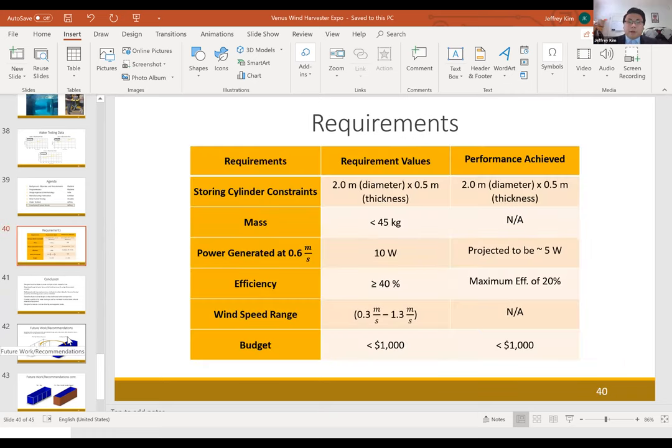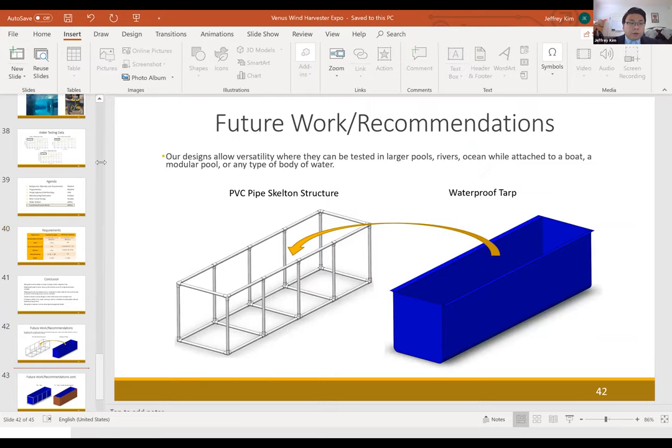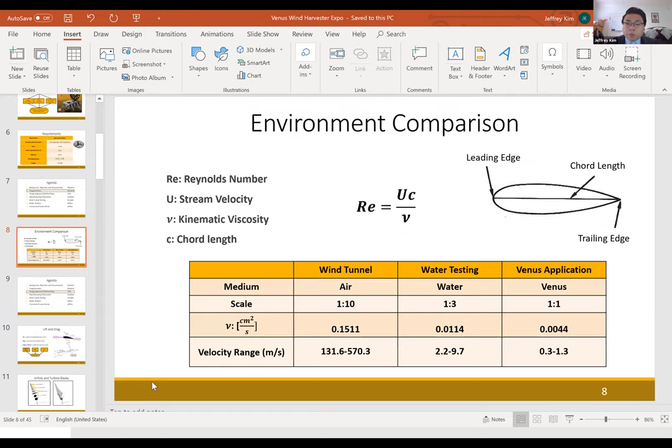So we believe that the reason why we designed our water test bed was so that we can increase our range, because as you saw with this slide right here, the related velocity range in the wind tunnel to match Venus conditions were 131 to 570 meters per second, which we cannot produce. And even if we could, the 3D prints would break. So that's why we created our water test bed. But since we were only able to test one design in the water test bed, that was the efficiency that we were able to get. We believe that if we had more time and more designs to apply on the water test bed, we can actually get a better reading.